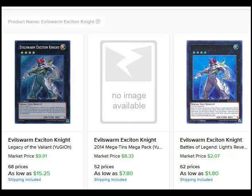So at least for tradability, I can still trade my Exciton Knights at least for $2 value for something I want, which is good. I paid $1, now it's worth double that. That's great for trading. This is still a trading card game. You don't always have to trade money for cards. You can trade cards for cards, right?